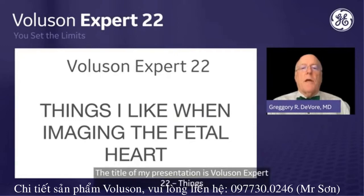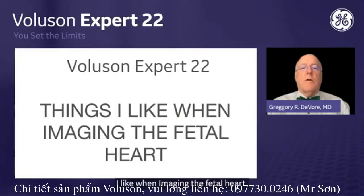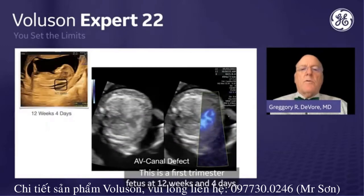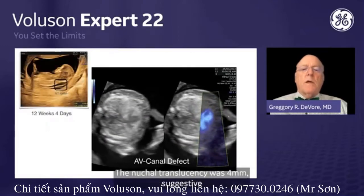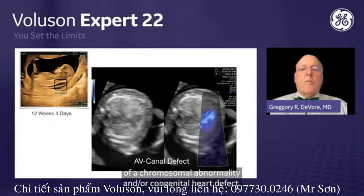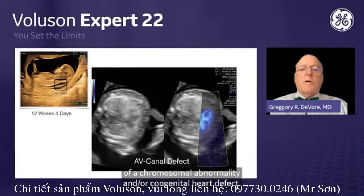The title of my presentation is Expert22, Things I Like When Imaging the Fetal Heart. Let's first begin with slow flow when imaging the fetal heart in the first trimester. This is a first trimester fetus at 12 weeks and 4 days. The nuchal translucency was 4 millimeters, suggestive of a chromosomal abnormality and/or congenital heart defect.